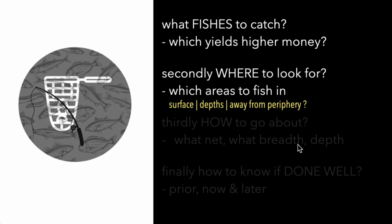And then, of course, you ask, okay, now that I've ideally identified these are the things that I need to catch, then obviously the second question, which is similar to what we saw, is where do I look? Do I catch it in the surface area? Do I go to the deep depths of the lake? Or should I be in the periphery? Or should I be away from the periphery? So which areas of the lake are probable areas where my yield would be higher, right?